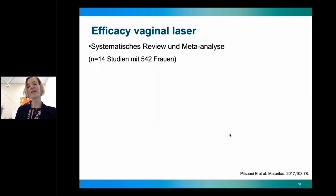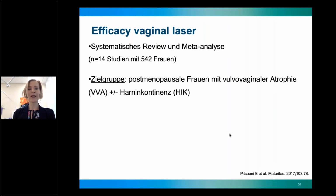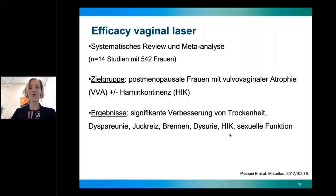Now let's have a look at what the science says about the efficacy of the vaginal laser. The first systematic review and meta-analysis was published in 2017. In this study, 14 studies were included, comprising more than 500 women. Most of these women were postmenopausal, suffering from genitourinary syndrome of menopause, and some of them also had urinary incontinence. What all these studies found, and the meta-analysis found, was a significant improvement of dryness, dyspareunia, burning, itching, dysuria, urinary incontinence, and sexual function.